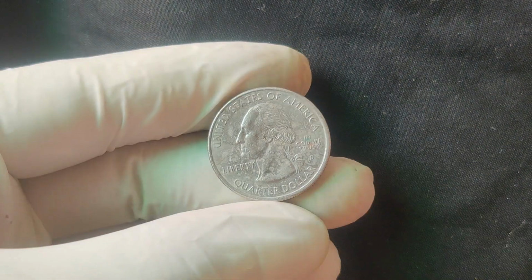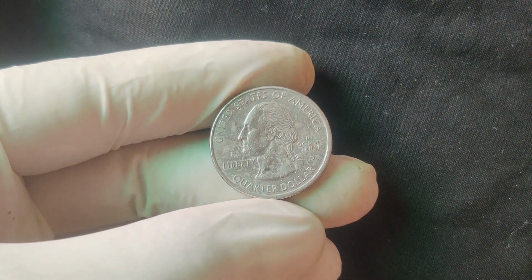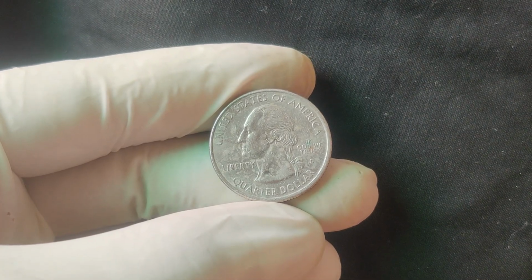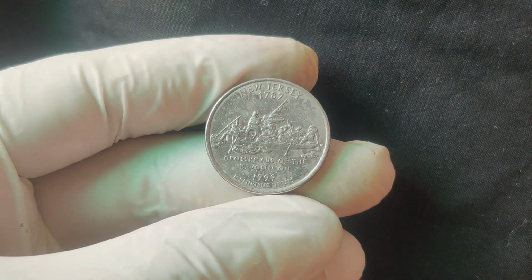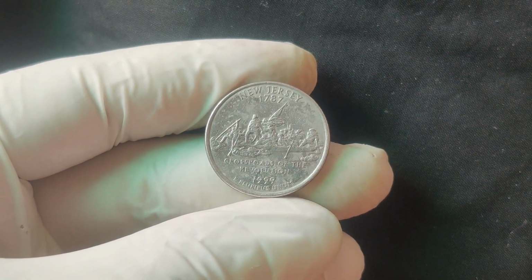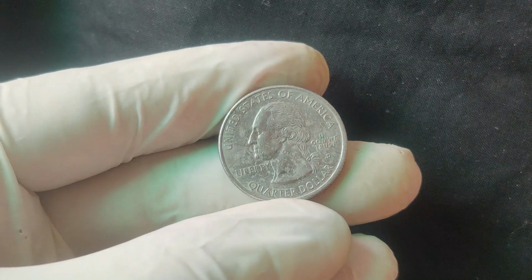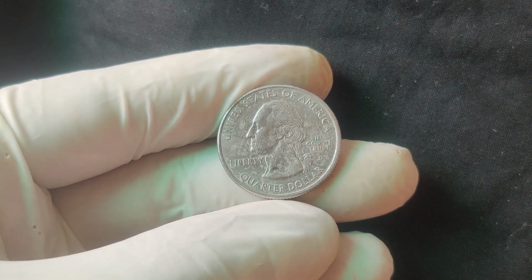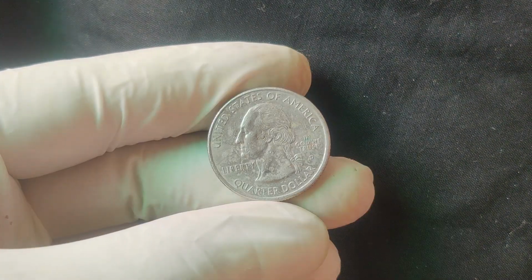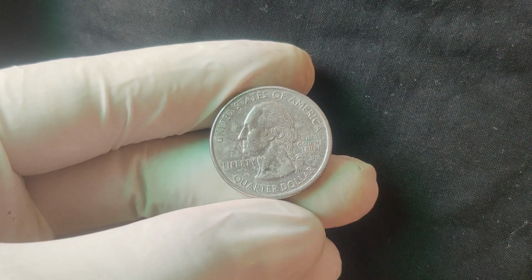A die cap error occurs when a planchet, the blank piece of metal used to make a coin, gets stuck in the die during minting. As more planchets are fed into the machine, they keep pressing into the stuck coin, creating an unusual design. In the case of the 1999 D quarter, this created an odd-looking, stretched, and distorted design, making it stand out from other quarters. This error was overlooked for years, making it even more desirable now that it's been discovered.